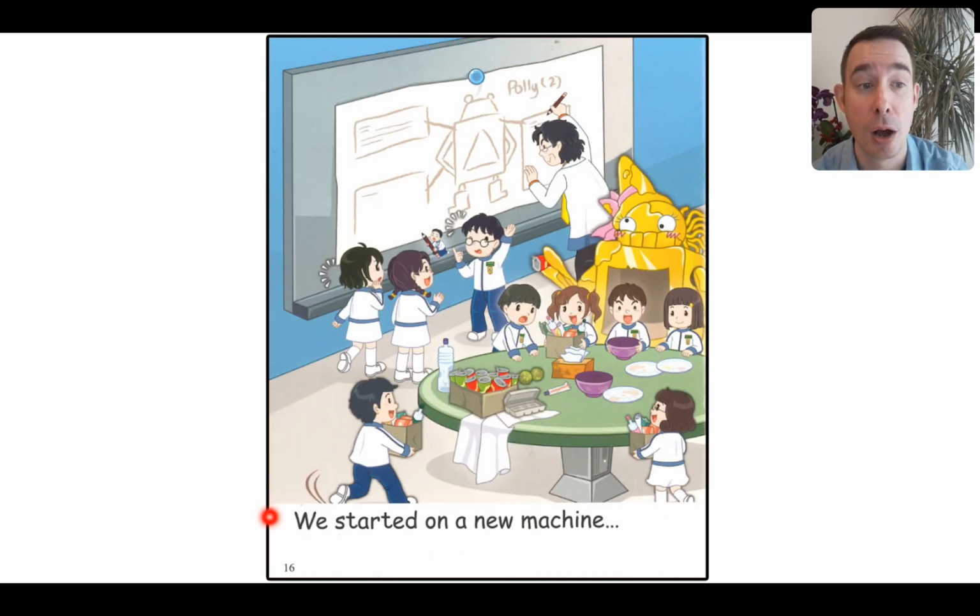We started on a new machine. And I can see they're doing the same thing. They're going to draw their plans, and then they can start to build. What do you think this new machine will do?